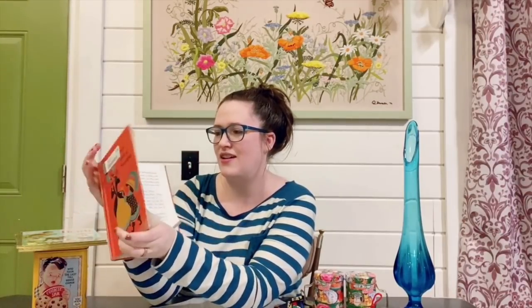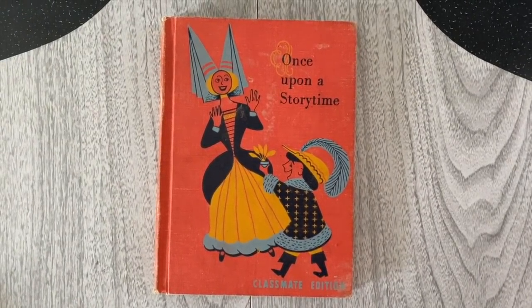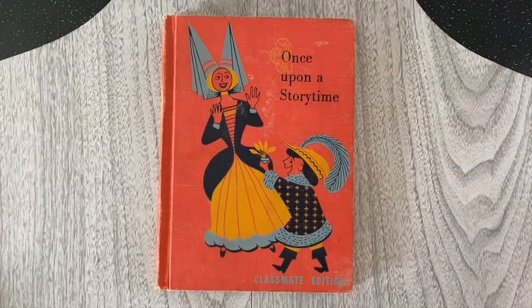But it's really neat. It has various stories throughout it. And yeah, I just thought it was really cool. It has different stories. It's called Once Upon a Story Time. It's kind of like a bedtime story book here. And this was put out in 1955, so it's pretty neat. I think I'll just add it to my own collection. I kind of wanted to keep it anyway, so.